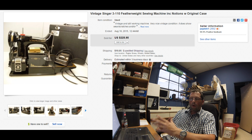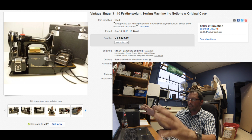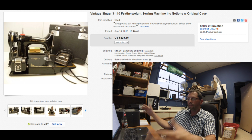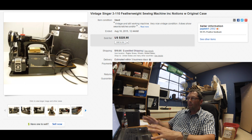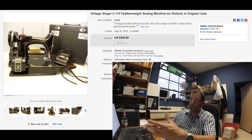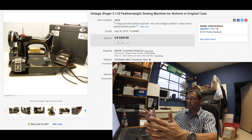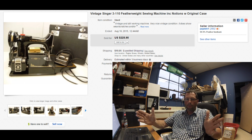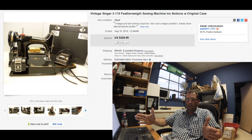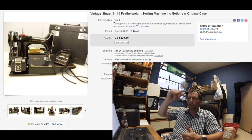Now these I sell all the time, old Singer machines. The market is flooded with the ones in wooden cases, the big, bulky ones, and those don't sell very well. Plus, you can mainly only sell them locally, like in my shop, because they're super big and heavy. Now this one is a little tiny machine with the carrying case, about 12 by 9 by maybe 14 inches high.